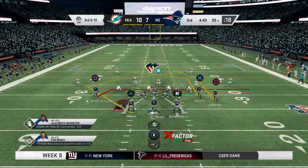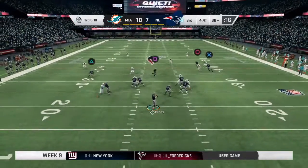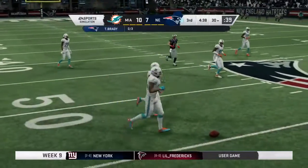Big play coming up. Here's 3rd and 10. I would expect to see some pressure here. The pressure drops off as they'll look to throw. And the throw there going to be incomplete.